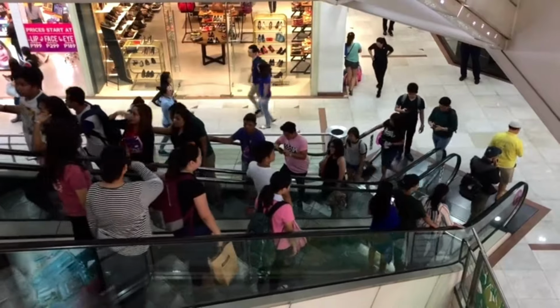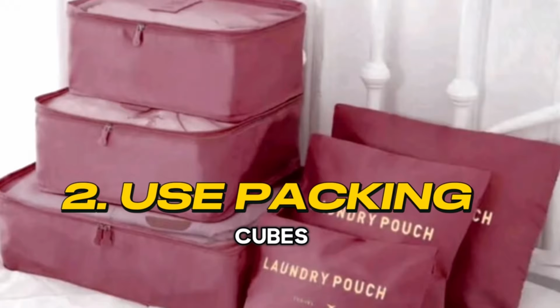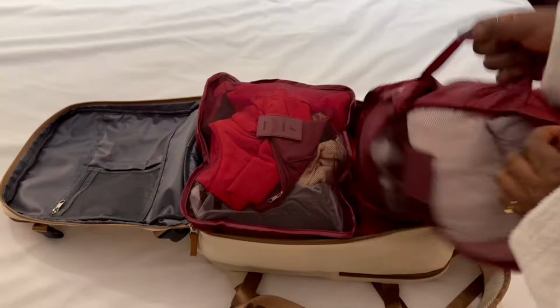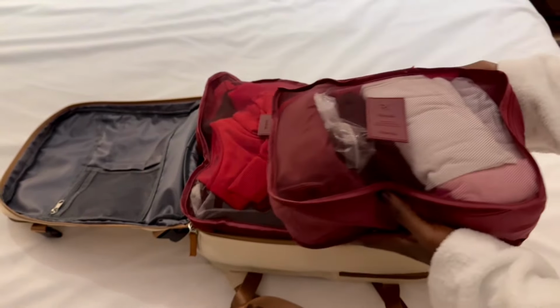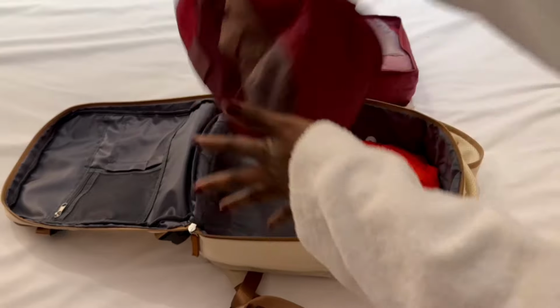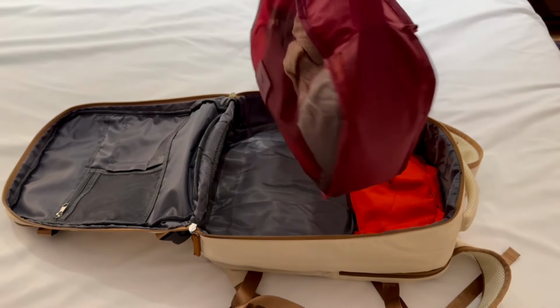Now that we've sorted the bag, the next thing is to get packing cubes. Okay, packing cubes are incredibly helpful for compressing clothing and keeping everything organized. Also, they can help you pack more clothes into a smaller space. So if you're the type of person who doesn't like using packing cubes, you might have to give it a try one day and see if it will be something you would love to do. And again, this one I got from Shein as well.